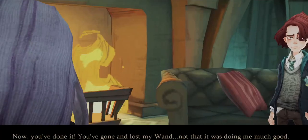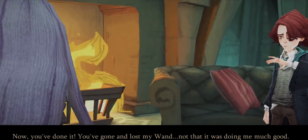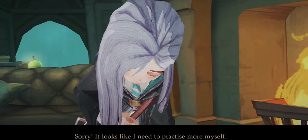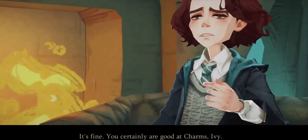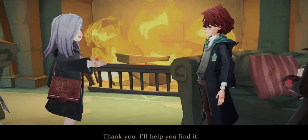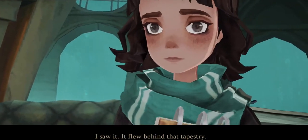Expelliarmus! Oh, now you've done it. You've gone and lost my wand. Not that it was doing me much good. Sorry. It looks like I need to practice more myself. It's fine. You certainly are good at charms, Ivy. Thank you. I'll help you find it. I saw it. It flew behind that tapestry.